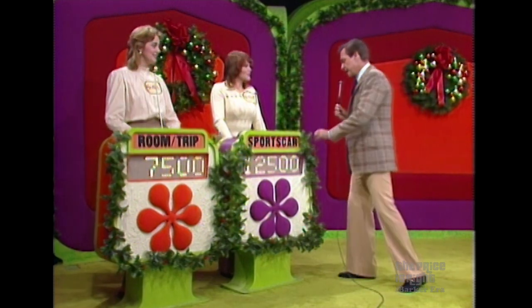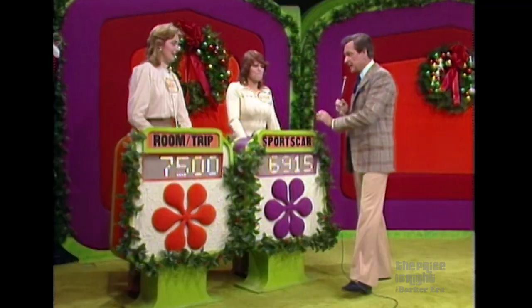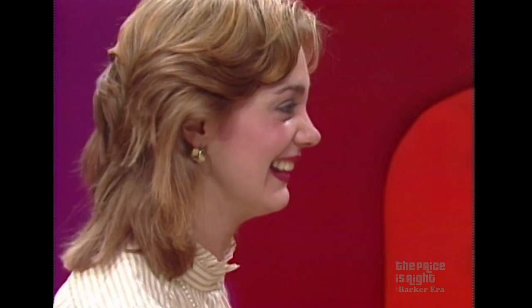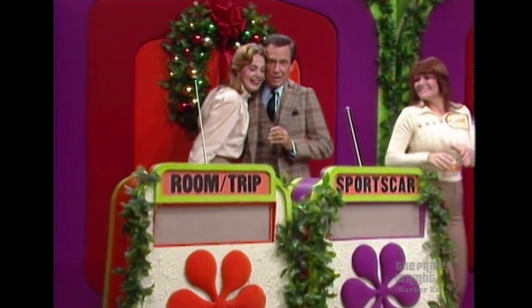Lynn, your bid is $12,500, and the actual retail price is $19,415, a difference of $6,915. Sherry, your bid is $7,500, actual retail price $10,166, with a difference of $2,666. She came down here from New Brunswick and won herself a pot of prizes, didn't she?